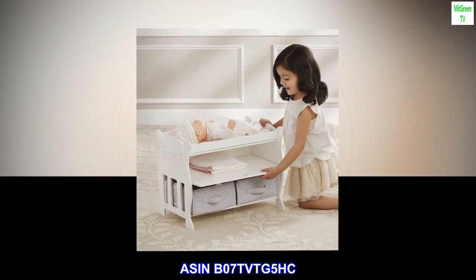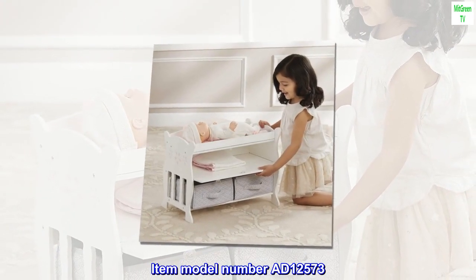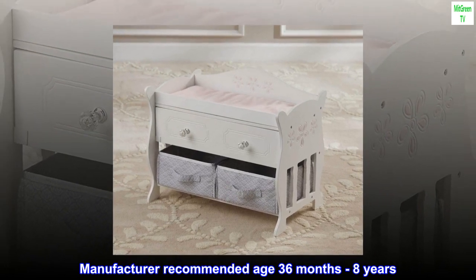ASIN B07TVTG5HC. Item model number AD 12573. Manufacturer recommended age 36 months to 8 years.